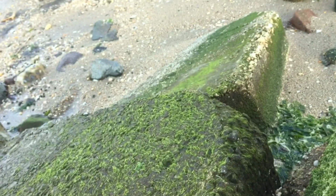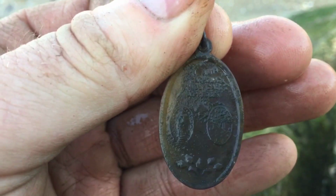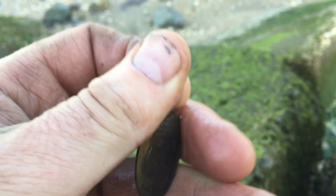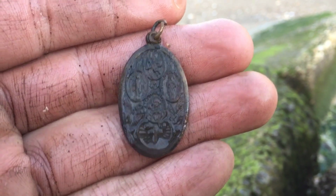See what's on back. Yep, it says something, I can't really focus in on it. There's a big silver medallion, religious medallion. Look at that. Sweet. That made my day.